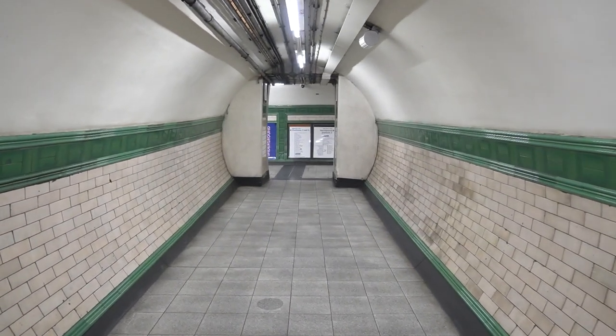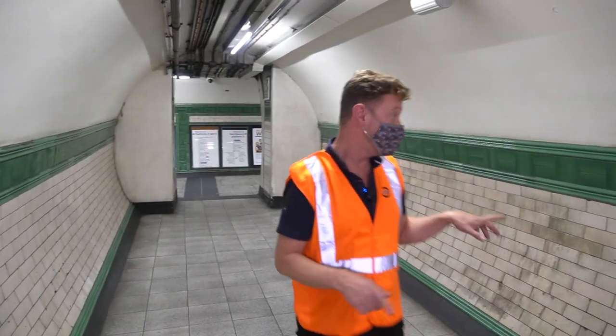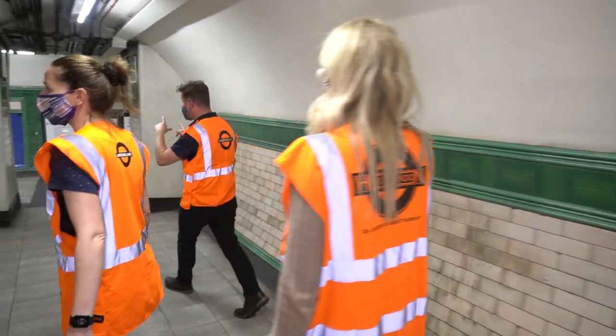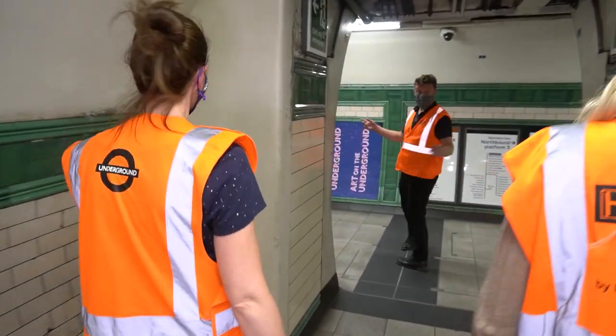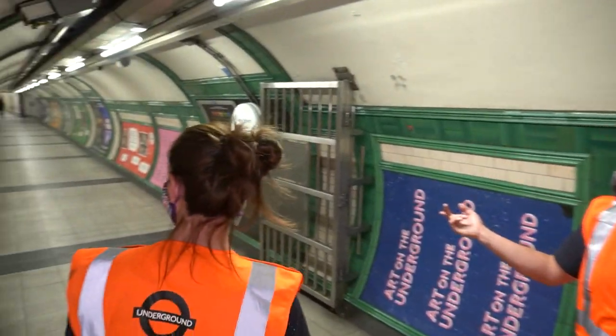And this, Laura, is what we all just need to enjoy for a minute. Because if you think this is quite nice in this corridor, step this way. It's just beautiful, isn't it? And this is arguably one of the prettiest corridors around.